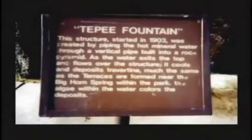A guy in Wyoming had a hot mineral spring on his property in Thermopolis, Wyoming. So he stuck a pipe in the ground. The water came out the top of the pipe and bubbled out the side of the top of the pipe, you know. It had a little fountain. They called it the teepee fountain. Well, the guy died. They left the pipe sticking in the yard. As the pipe was there, it left behind mineral deposits as the water evaporated.